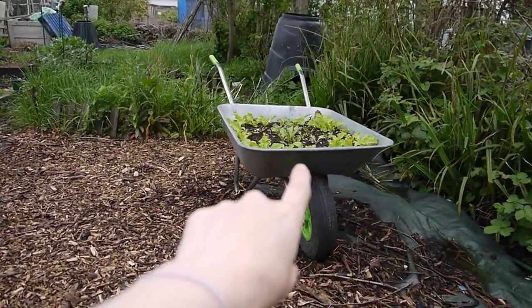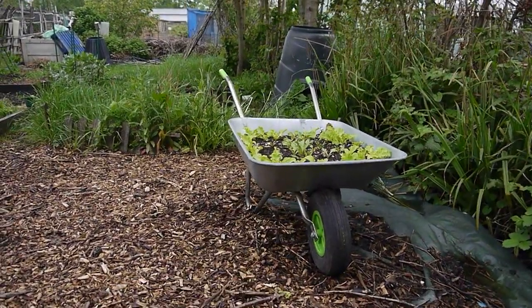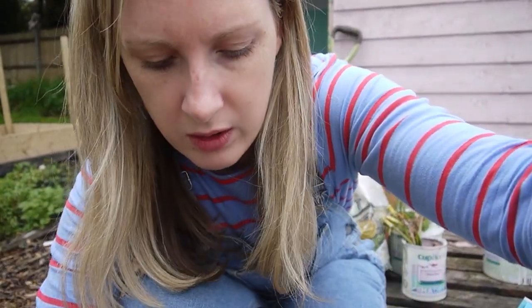I mean, look at the wheelbarrow salad bowl. The salad wheelbarrow is just looking beautiful. Right, so, I don't know if you can see me there, put a bit of wood chip under you, there we go.